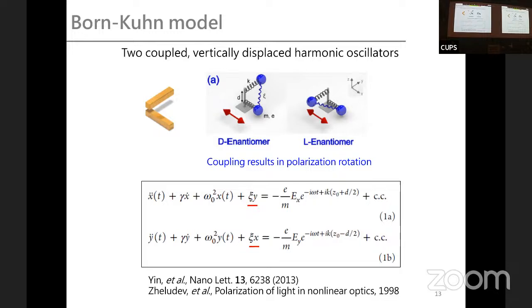And in fact, in physics, there is a very well known model called the Born-Kuhn model to understand the system. This is called twisted fingers. So it's very similar to the case where I twist my finger or cross my fingers. I have two gold nanorods, and in this particular case, they are twisted by 90 degrees. You can do any degree you want.